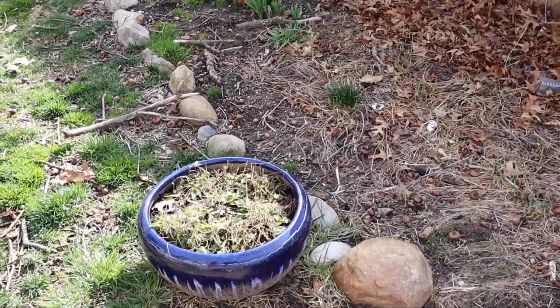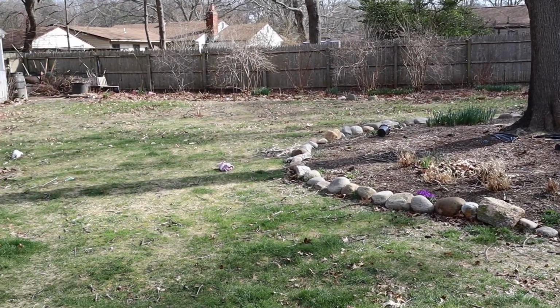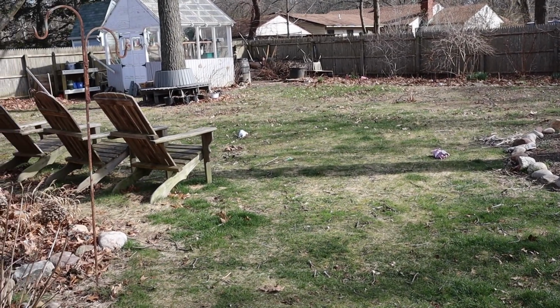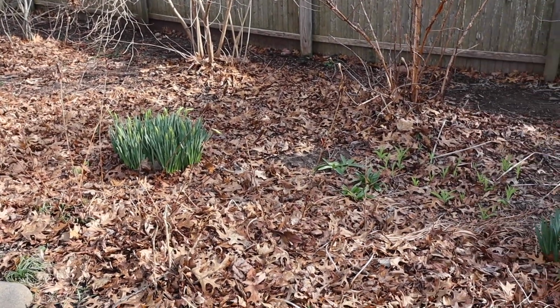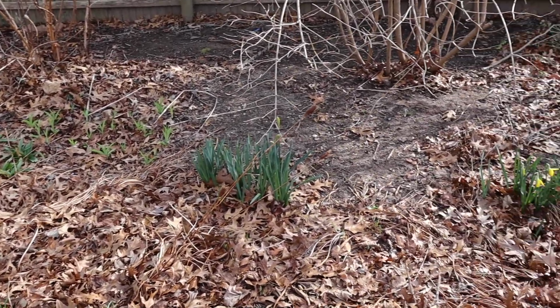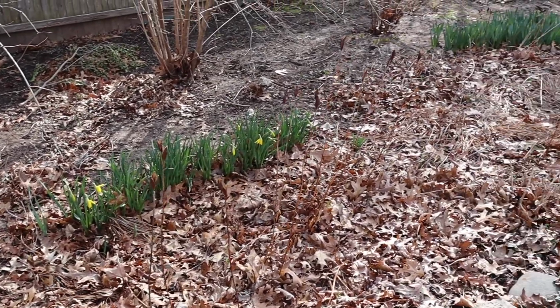Betonia in its pot. The garden beds still need to be reworked and cleaned up, which will be happening in the next few weeks. It's already happening. So there's not much to see back here. Various daffodils, daylilies, tulips, who knows what's back here. I surely don't. But they're all starting to push up through the leaves, and all these beds still need to be cleared out.